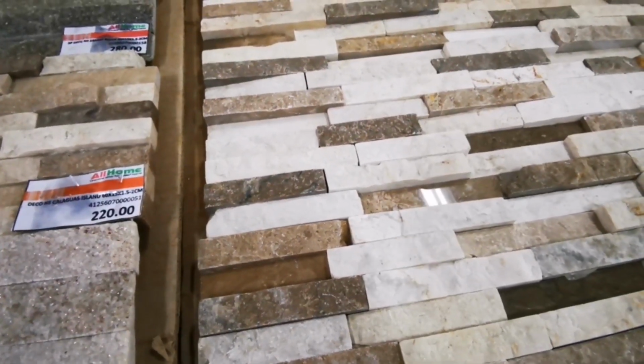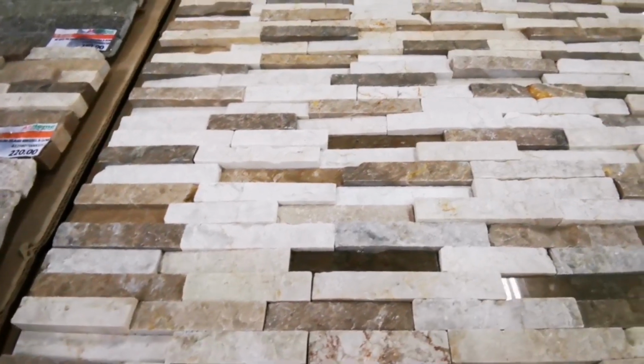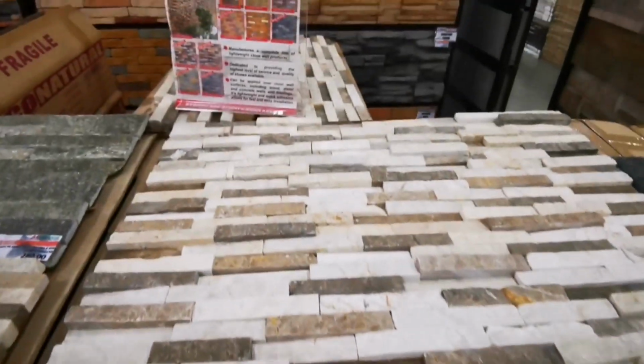These are for stone claddings, affordable stone claddings. Yung brand niya is Decostone. Ito.